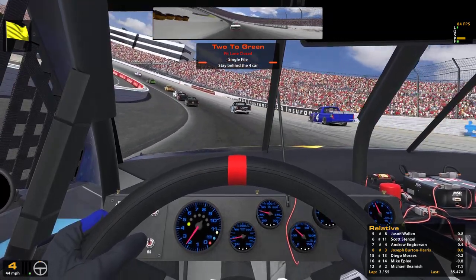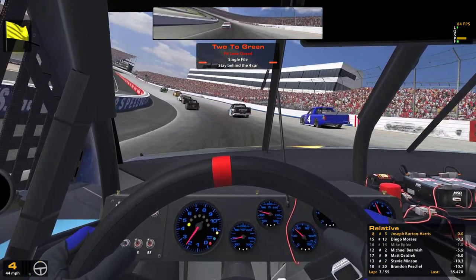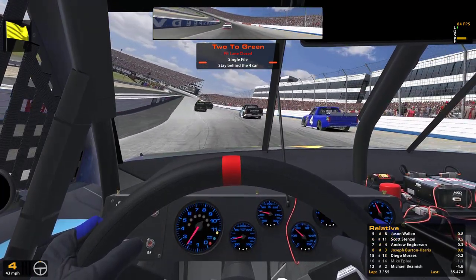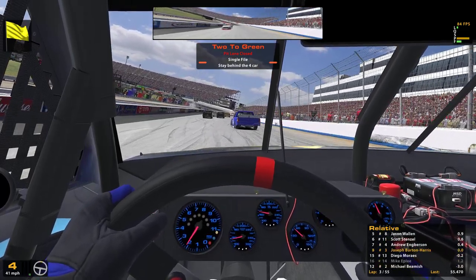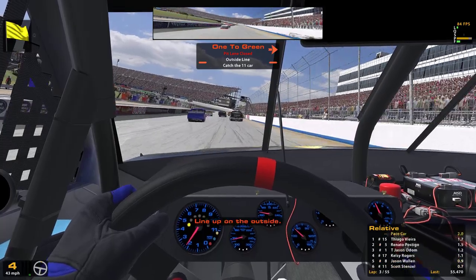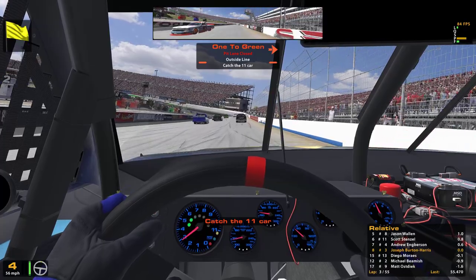Okay, so we are in 8th, there were a couple of damaged cars that pitted. Wow, there are so many damaged cars, there's only like one left behind us. That must have happened on the third row, because it clobbered every single body on back. There's only 17 cars left, 20 that started. Line up on the outside, the 11 car.